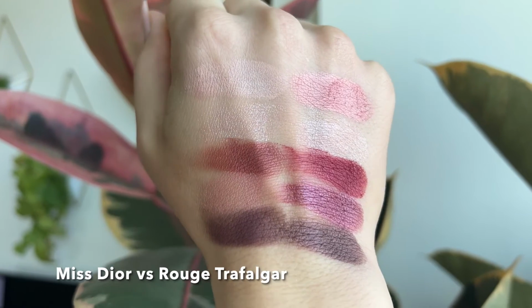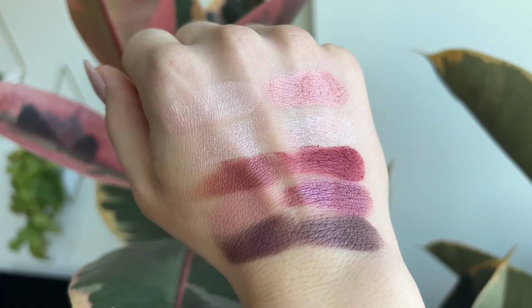If you always admired Rouge Trafalgar, but you were always afraid of that really red shade in the middle, or maybe you were just worried that the shades were gonna be a little bit too deep for you, then I think that this new Miss Dior palette would be a really great option. Or if maybe you don't have both of them, but you have a darker skin tone, then I think Rouge Trafalgar actually might be a good option for you.